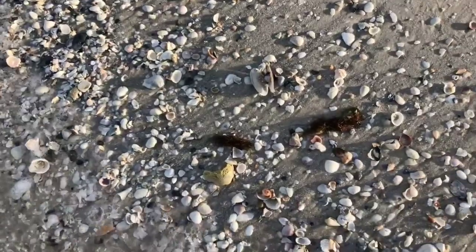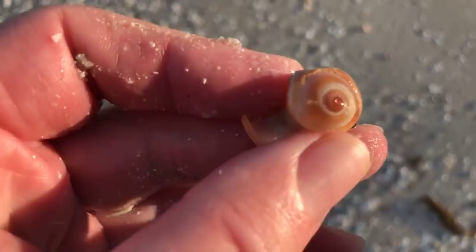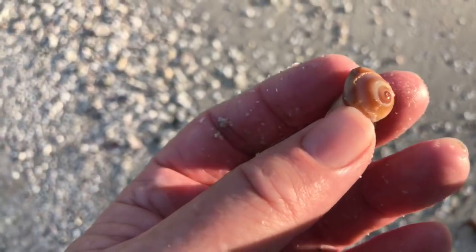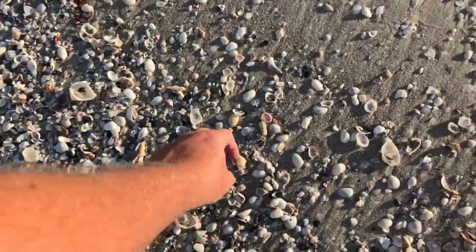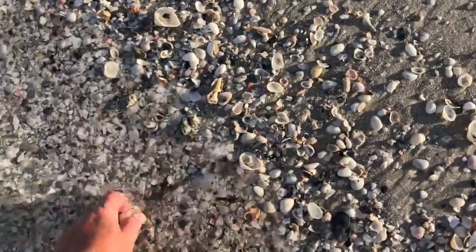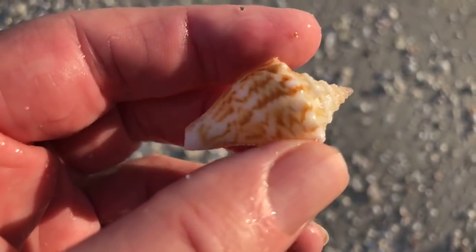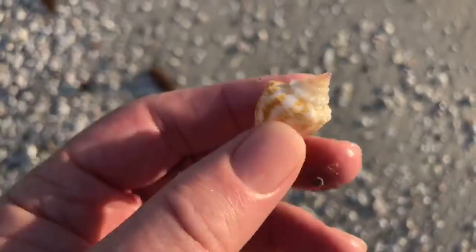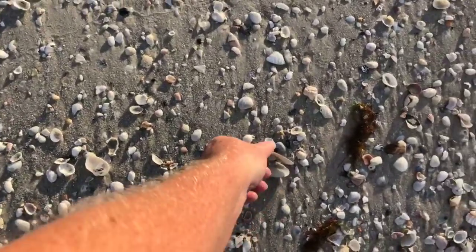Lots of pelicans flying by out in the Gulf. Piece of a shark eye there. Actually, that might be a nautica. Just the eye. Another nice little fighting conch shell. Nice little fighting conch. Little clam shell down here.